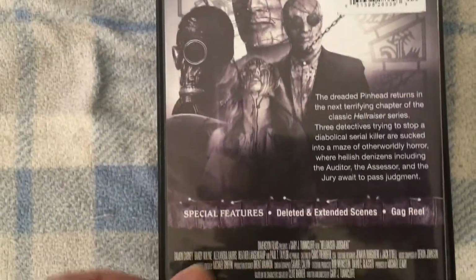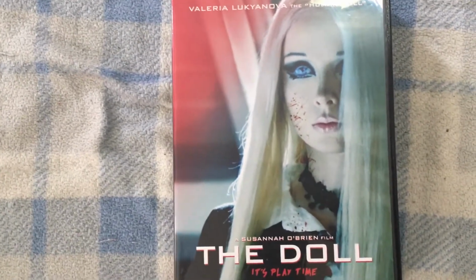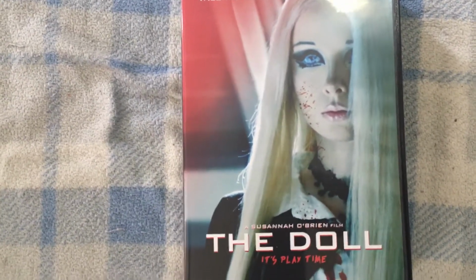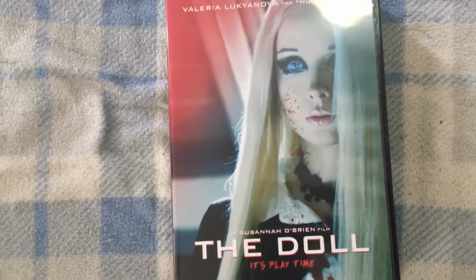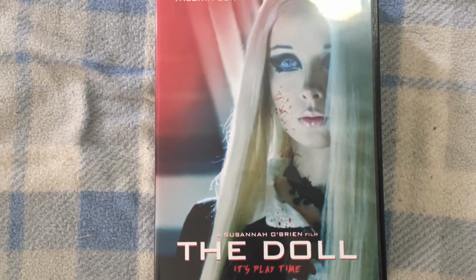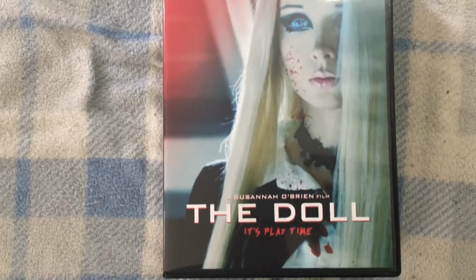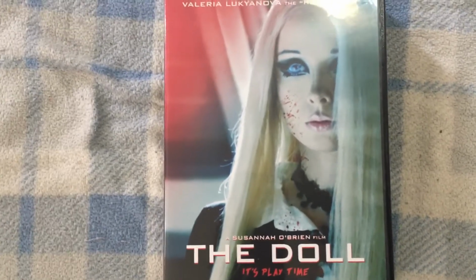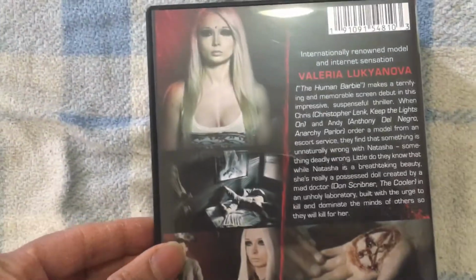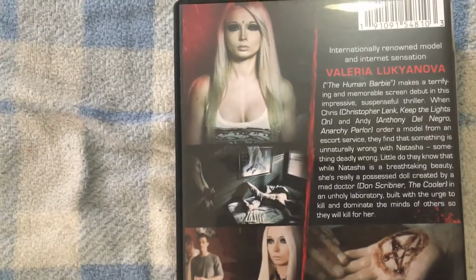All right, next up we have The Doll. And I remember seeing a review of this on Leo's channel under his Geek Legion of Doom channel. He reviewed this last year. And I guess this girl actually made herself look like a doll through cosmetic surgery. So I was really curious about this one. And I picked this one up at Family Video because I haven't seen it for sale anywhere else. I didn't even realize it was available for Region 1. So I'm looking forward to checking this out. Hopefully this one is at least decent enough. I can't remember if Leo liked this one or not.